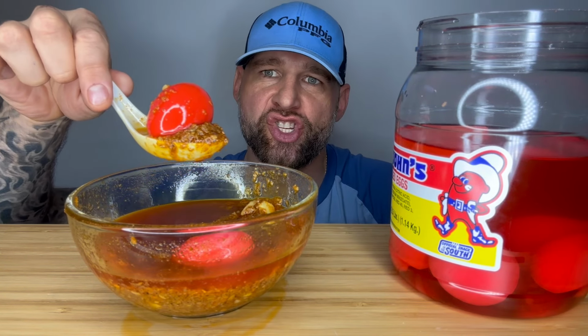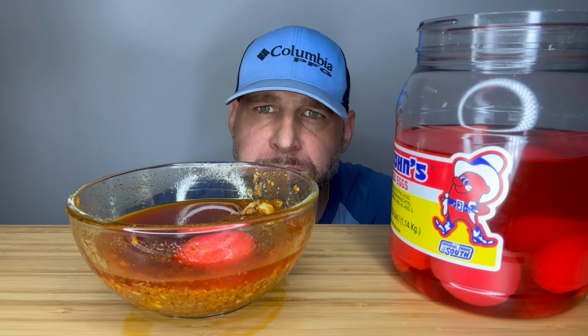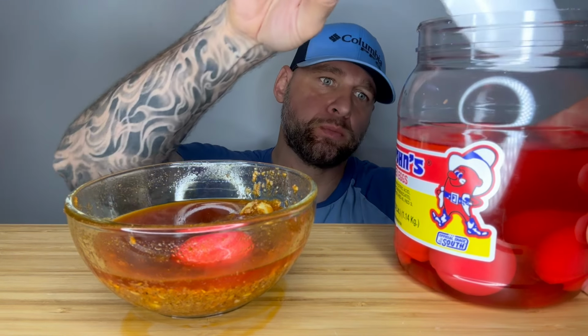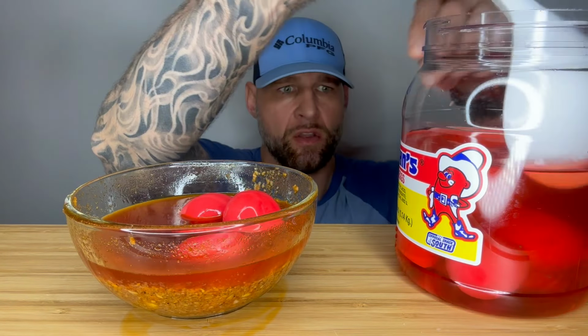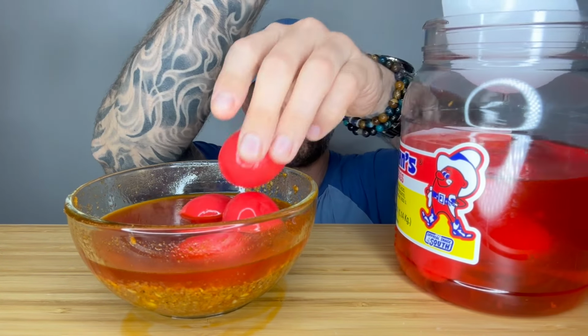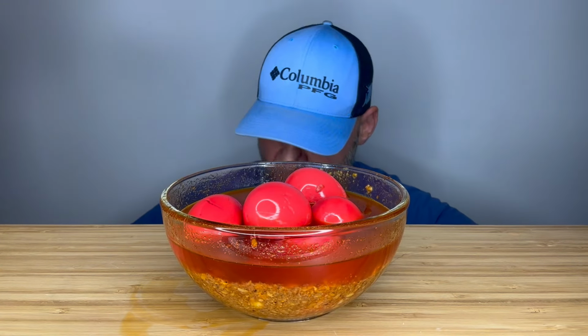Ooh, chunky. That's everything, as you can see. So now to the finish line. This is getting hard, I'm not gonna lie. I'm not a competitive eater by any means. Just have a big appetite, big man appetite.